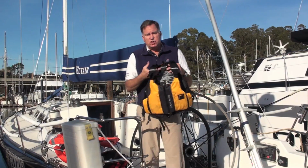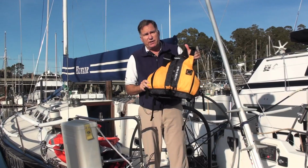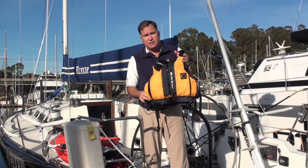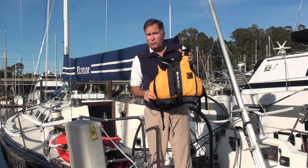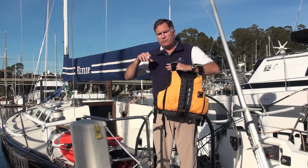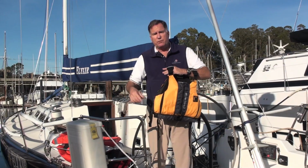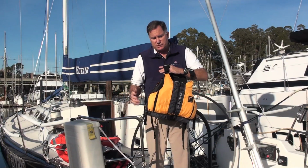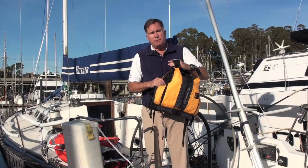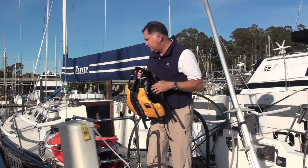Type 3s generally look something like this, although there's a wide variety. They provide 15.5 pounds of buoyancy, they have pretty good in-water performance, and their main benefit is that they have lots of styles so that if you're a water skier, you can get one that's ideal for water skiing. If you're a paddler, you can get one for paddling. If you're a sailor, you can get one for sailing. These tend to be made out of very soft foam. They fit really well and they give you good freedom of movement.